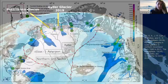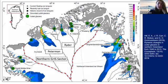Now, Greenland used to have more floating ice shelves. The green dot in this image, so this is Northern Greenland, and each of these green dots indicate an outlet glacier. The shapes indicate the type of glacier. So the stars are those glaciers that have floating ice tongues, and we can see Petermann and Ryder have floating ice tongues. There are a few in the east with names I'm not going to try to pronounce, but you'll also see a number of circles and squares.